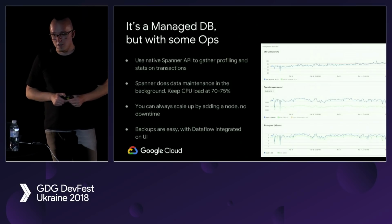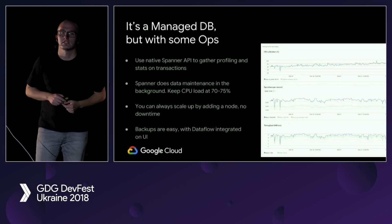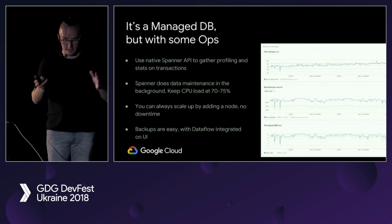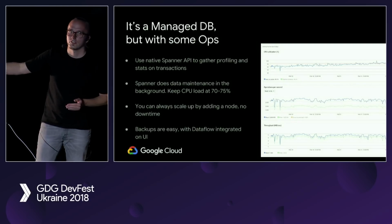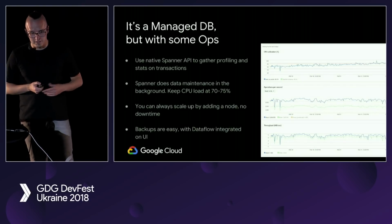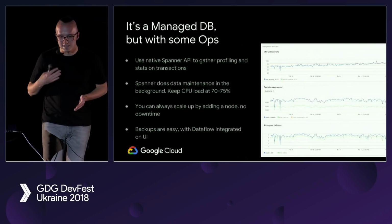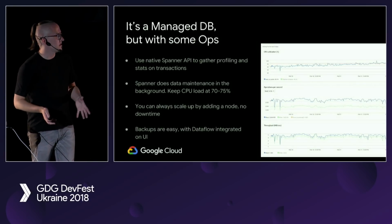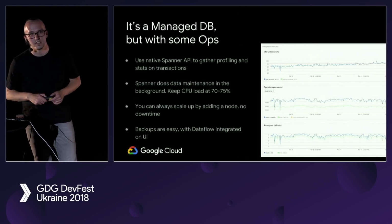Also, in terms of operations, we talked about Datastore backups. With Spanner, it's actually easier because this year at Google Next in the US, we showed the managed backups for Spanner, which are integrated in the UI and use Dataflow pipelines underneath. So it's much easier to constantly stream the changes into a Cloud Storage bucket and transfer databases here and there. But as Ivan already mentioned, at the beginning, you'll spend a lot of time, and we spent a lot of time, optimizing the data model for the evolving business requirements. And there was a lot of usage of the native Spanner API because that's the way to properly gather profiling and stats on transactions.